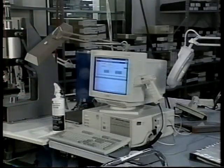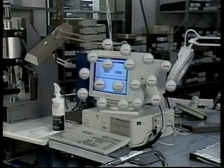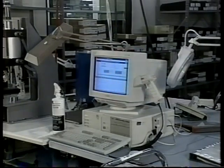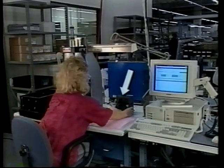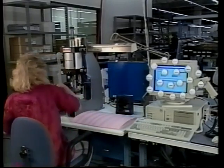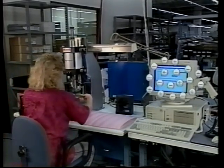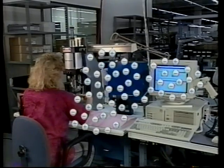Of course, the best way to prevent non-conductors from creating these charges and charge fields is not to allow them into the work area to begin with. But when this is not possible, like in the case of this computer, the solution is usually to neutralize the charge with an air ionizer. This machine blows ionized air into the work area, which helps to neutralize any positive or negative charges that accumulate on the non-conductor.